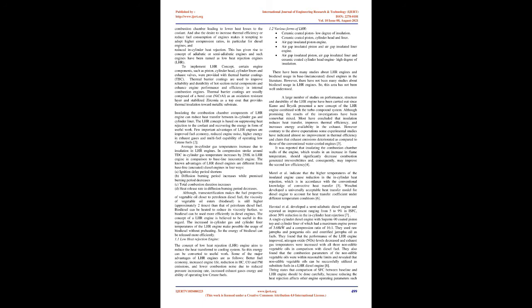There have been many studies about LHR engines and biodiesel usage in baseline, uncoated, diesel engines in the literature. However, there have not been many studies about biodiesel usage in LHR engines. So, this area has not been well understood.